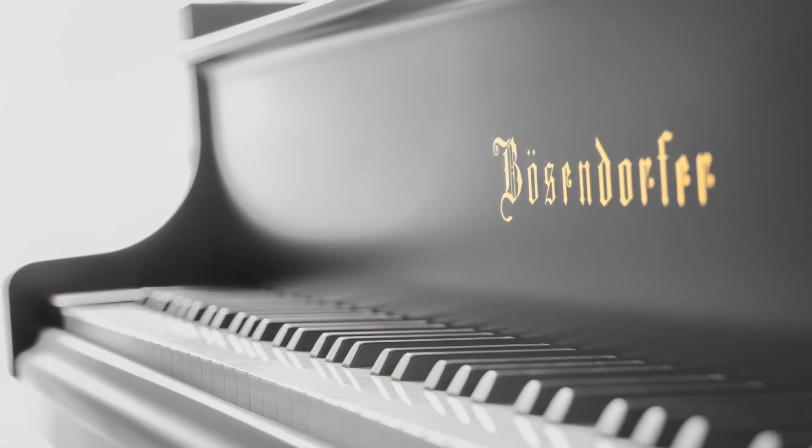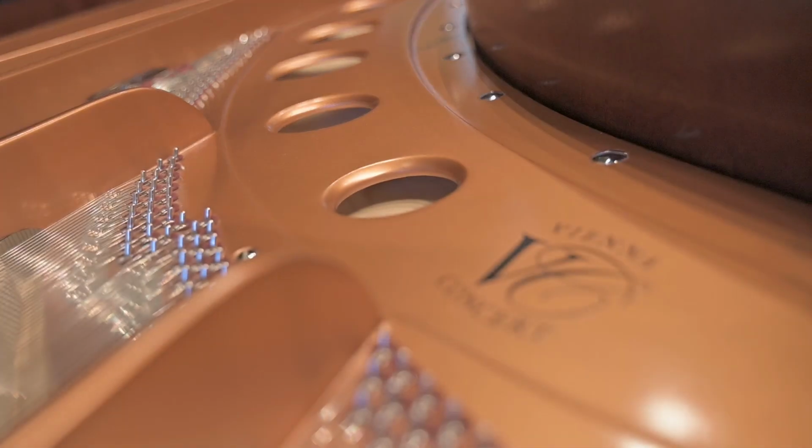Well, hi there. My name is Ben Klinger, and I am here to introduce the Bösendorfer Model 280 VC, which is the 9-foot 2-inch concert grand.